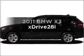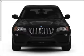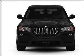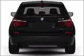Get noticed in this 2011 BMW X3. Travel the roads in style and comfort in this great vehicle with a reliable six-cylinder engine that responds smoothly to its automatic transmission. Stand out from the crowd with premium wheels.